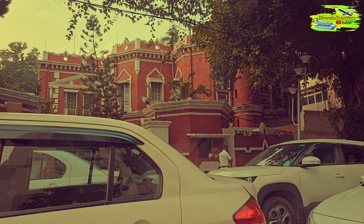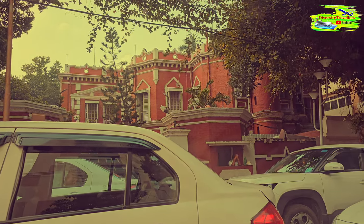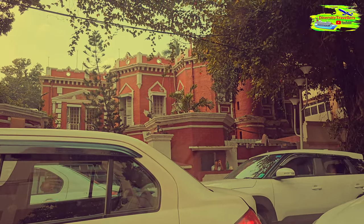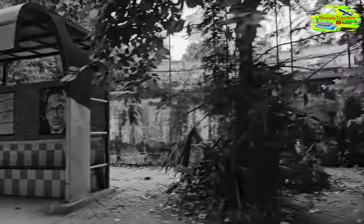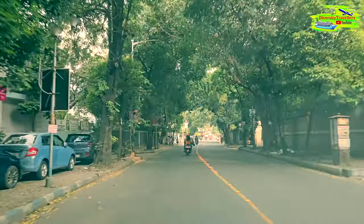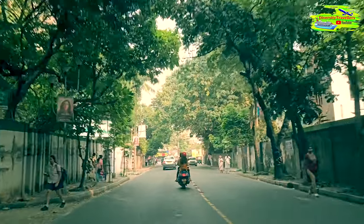That red building is Kolkata Police Commissioner's house. Yeah, it looks stunning. And I think it's an old building from the British era. Now we are driving through Ballygunge Circular Road. It's one of the very green roads in Kolkata.